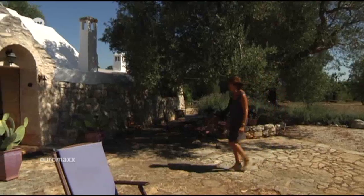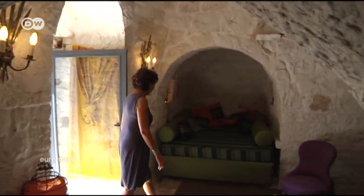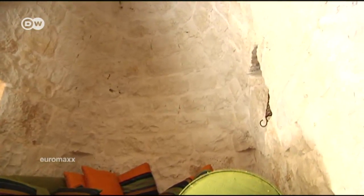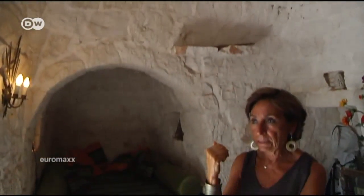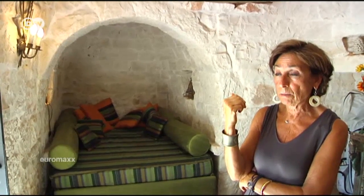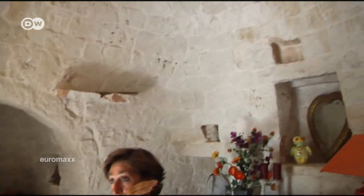That was 2003. Less than a year later, she had the Trullo restored. Its many nooks and crannies and 4-meter-high dome were carefully reconstructed. The family used to live under the central dome. The parents slept together with the youngest children here in the side alcoves on the left. The older children used to sleep up here on wooden boards under the roof.